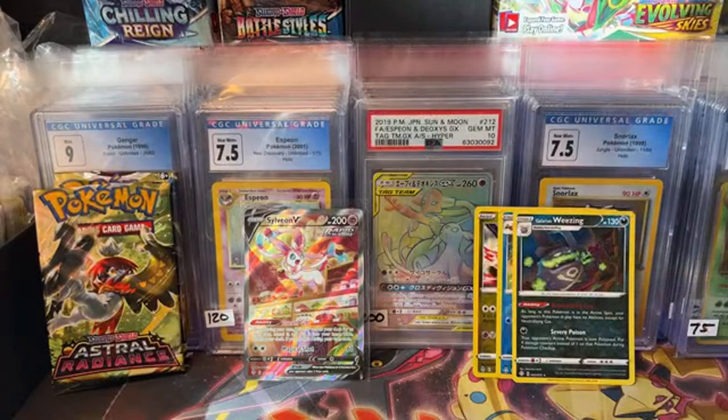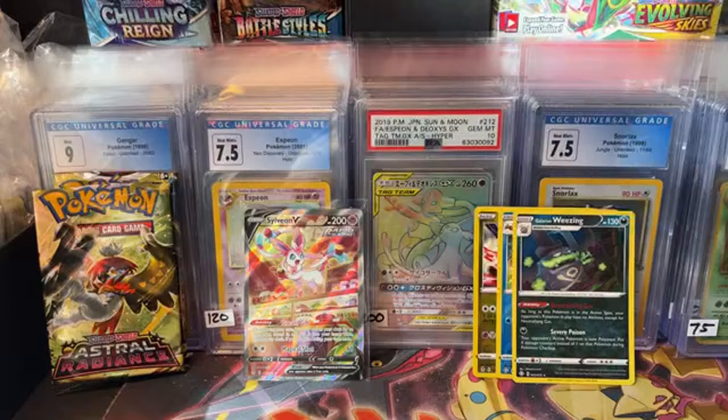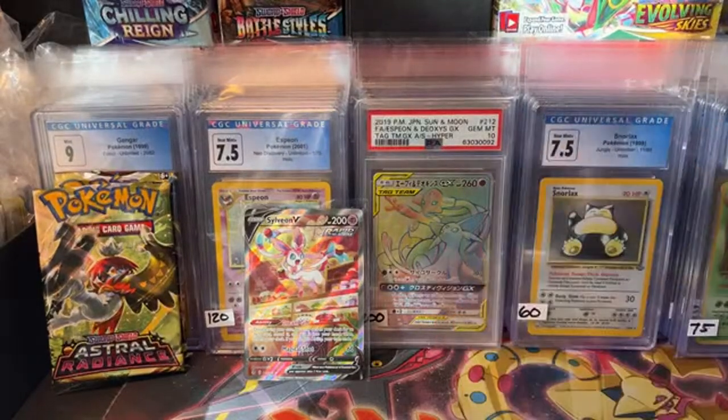Oops, I didn't put your holos in. Are you somebody who leaves their holos behind? I think you are, because there wasn't a bunch of holos in your bag. There we go.